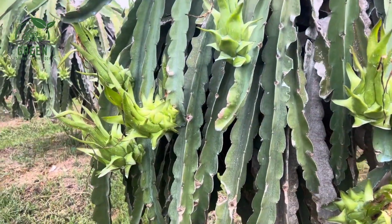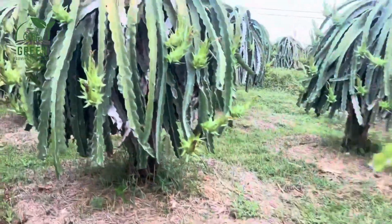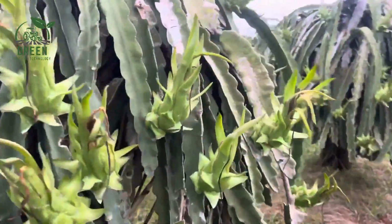Dragon fruit plant, also known as pitaya, is a captivating cactus species native to Central and South America. Renowned for its exotic appearance and delicious fruit, it has gained popularity worldwide.